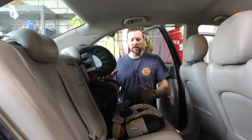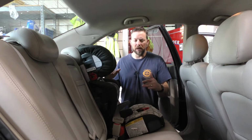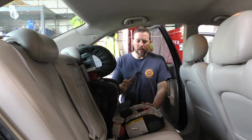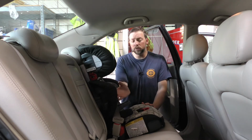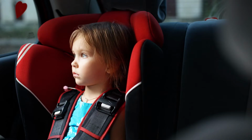It actually works as a transition. As we move up, the child gets larger, it's a way to take advantage of making sure the belts are the best possible at restraining the child, but also decreasing the risk of inadvertent injuries from these seat belts associated with the child being slightly too small for the traditional placement of these shoulder and lap harnesses.